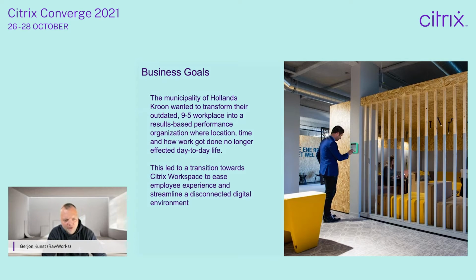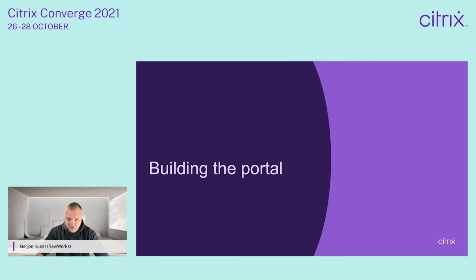So looking at that, what did we do? We led a transition towards a Citrix Workspace to ease employee experience and streamline a disconnected digital environment. That's a cool thing to do.